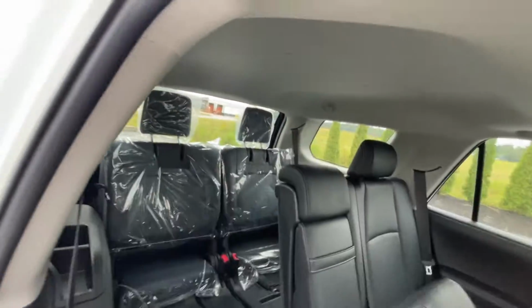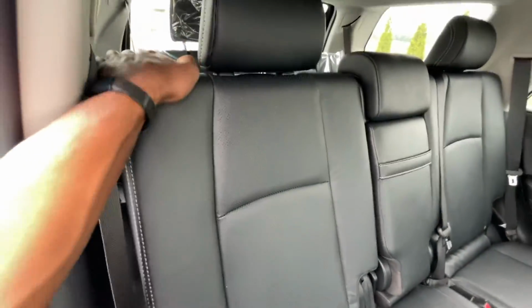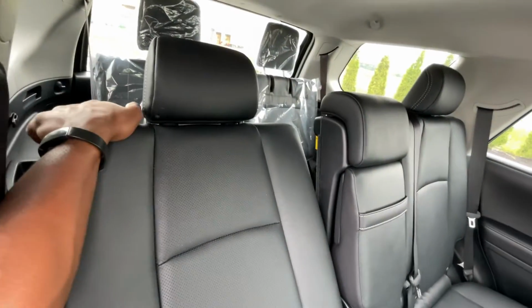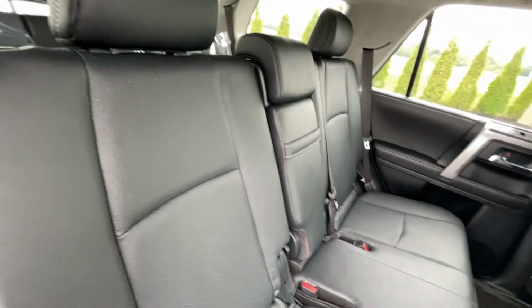You can fold this flat there for even more usability. And I like how this is set up because you can also tilt it from there to there. And it's quite a bit of space between the main position and then the recline position.